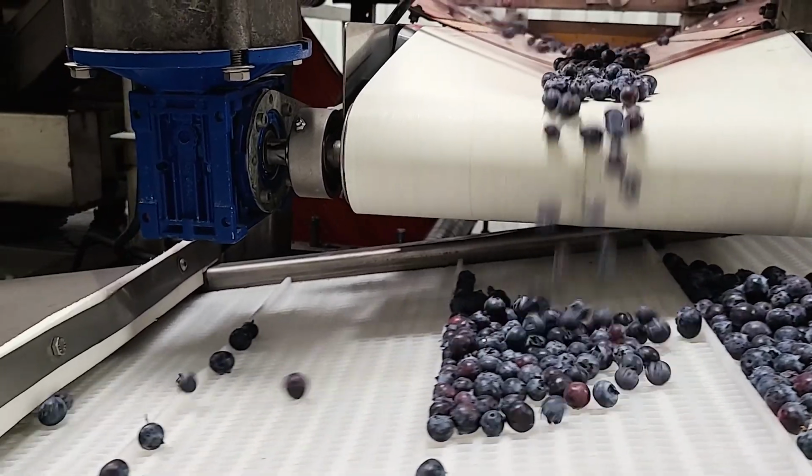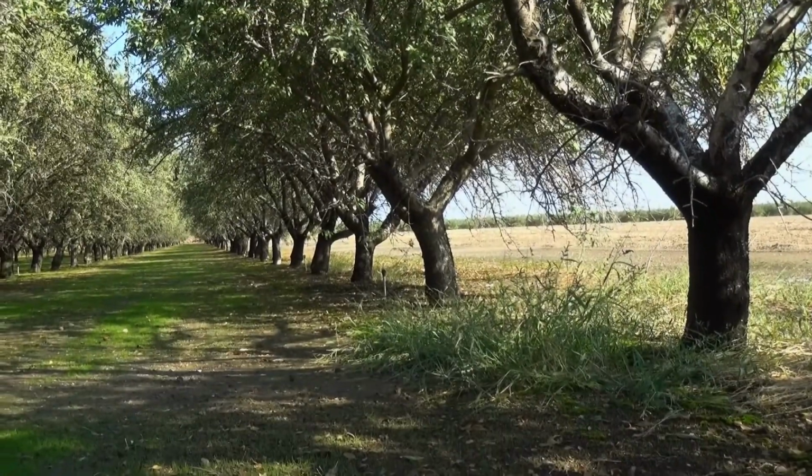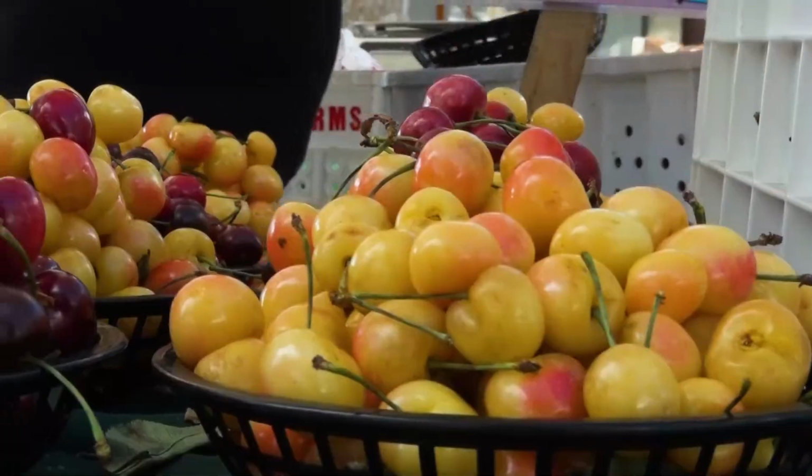Yeah, we have blueberries. The Gotellis grow blueberries. We actually have some clementines down south at our property in Kern County. And then we grow quite a bit of walnuts up here in San Joaquin County. Our specialty is cherries.